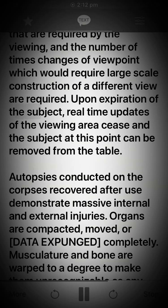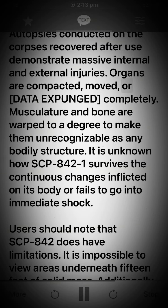Upon expiration of the subject, real-time updates of the viewing area cease and the subject at this point can be removed from the table. Autopsies conducted on the corpses recovered after use demonstrate massive internal and external injuries. Organs are compacted, moved, or data expunged completely. Musculature and bone are warped to a degree to make them unrecognizable as any bodily structure. It is unknown how SCP-842-1 survives the continuous changes inflicted on its body or fails to go into immediate shock.